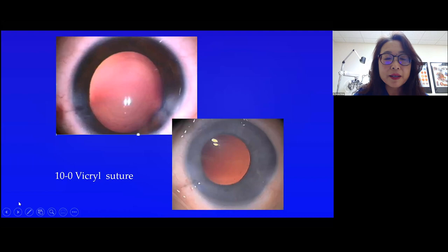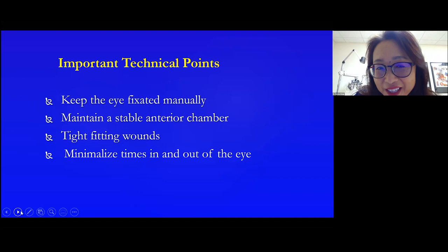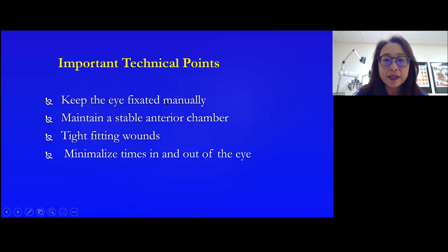Here are some very important technique points I figured out after many years of these surgeries. I think this will help you. You want to keep the eye fixated manually, because you take advantage of the patient being asleep. You hold the eye, so you maintain a very stable anterior chamber. This is pretty much the key for pediatric cataract surgery. You want your chamber stable. If you have a stable chamber, everything's easy. Otherwise you have a bouncing chamber.